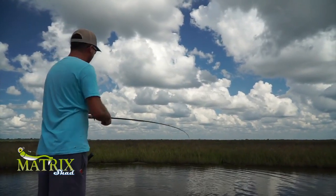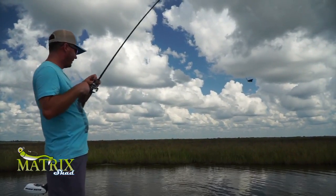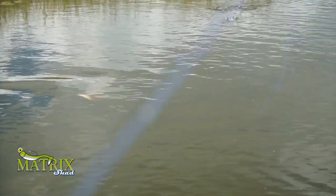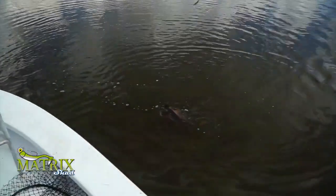All right, we just got some cloud cover. We've had bluebird sunshine all day. And a lot of times, once the clouds come out, you can't see the fish as well. So what happens is you'll see the wake. And you just throw at the wake, and you drop that matrix crawl right in front of where you feel like the head of the wake's at. And that's how we caught this one here.